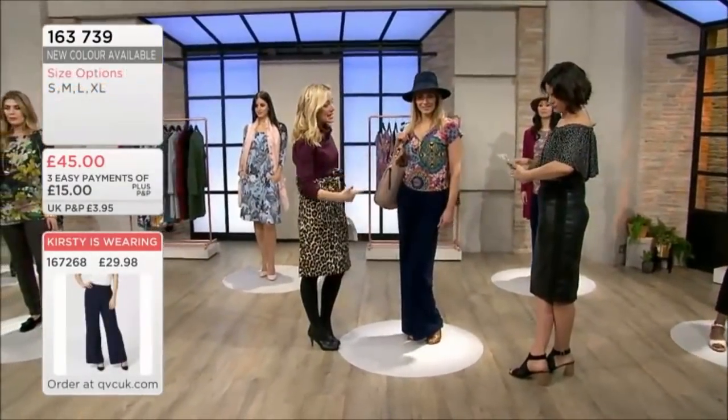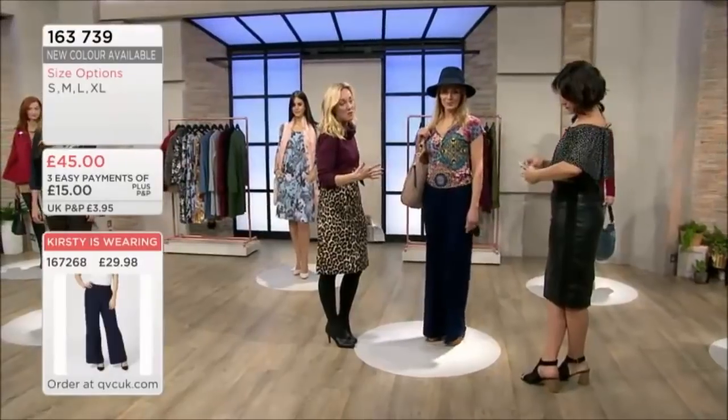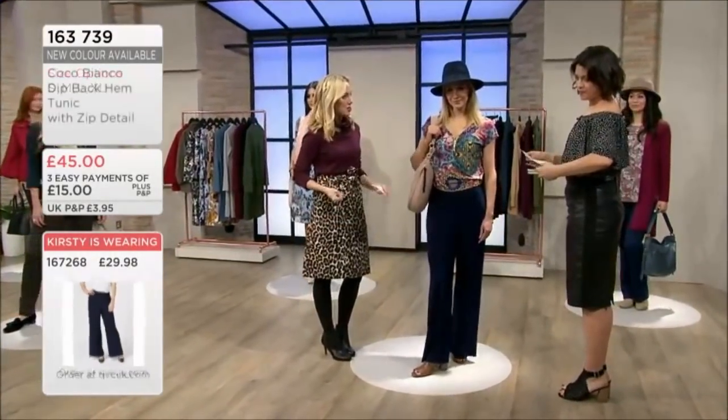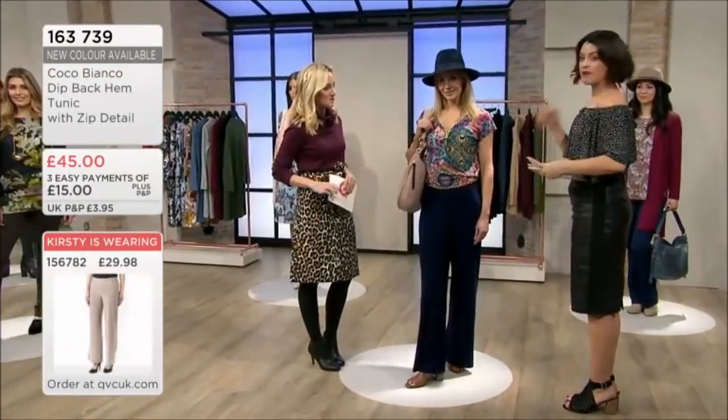But again, you could put those over your swimsuit or your bikini if you want an alternative to the beach cover-up, you know, instead of the sarong or something like that. There's something quite stylish about having the trousers over that instead.